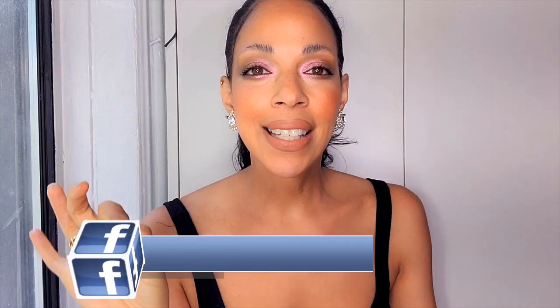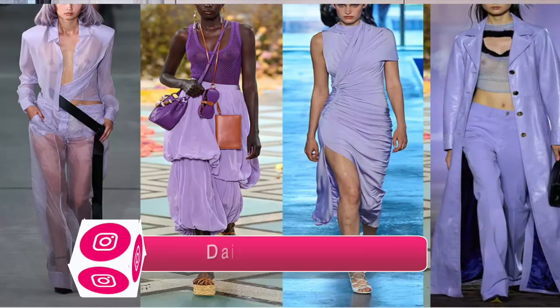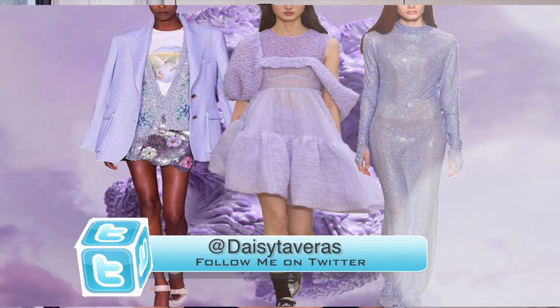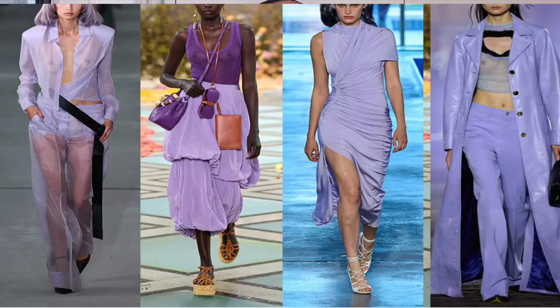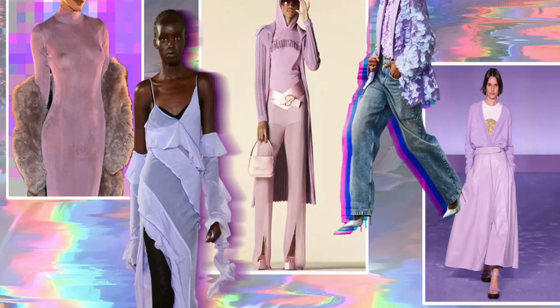Numero uno is lush lilac. Doesn't the name alone just sound so beautiful? For seasons on end, the pop of purple has been sweeping all over the runways from head to toe looks, and in this case, for this spring 2023, it's all about lilacs. Head to toe lilacs. If you're gonna wear this color, just go all out because it looks so beautiful in my eyes. Jason Wu has their beautiful take on this trend.